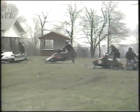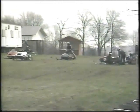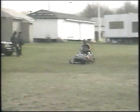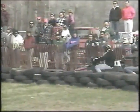And your first place winner, 112, Ray Hall out of Highland Falls, New York, on a Yamaha. Just edged out the Mercury. And your second place winner, number 11, Bob Pinto out of Prospect, Connecticut on a Yamaha. First and second place coming back.